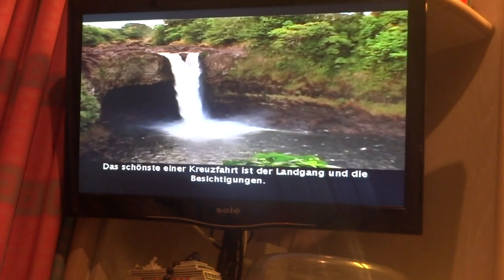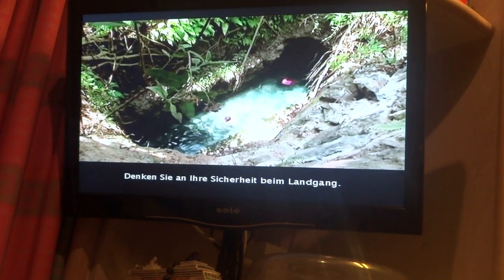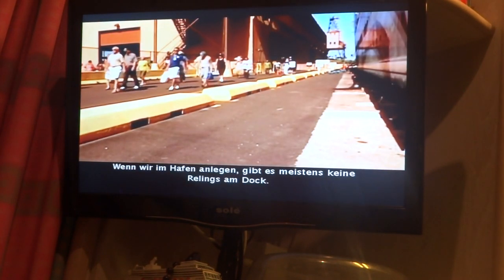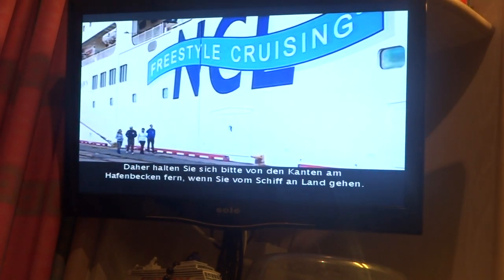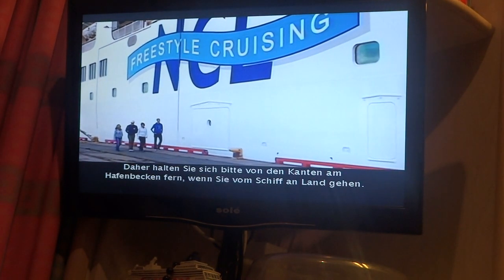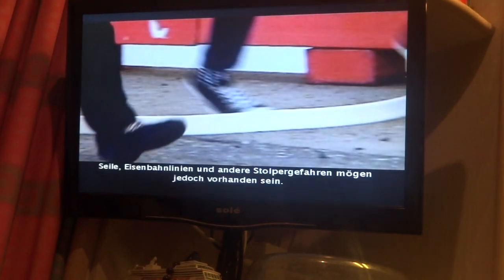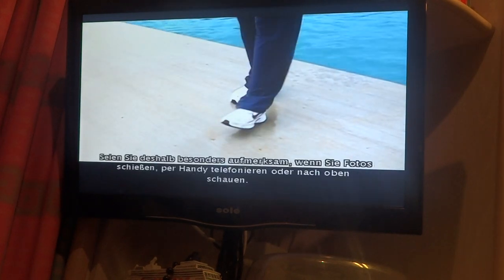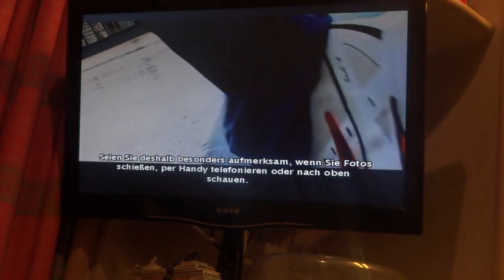One of the best parts of cruising is getting off the ship and seeing the sights. Of course, you must keep safety in mind while enjoying your time ashore. When the ship is docked in port, remember that there are no railings on most docks. When walking ashore from the ship, please stay away from the edges of the dock. Every precaution has usually been taken to remove obstacles from the dock. However, ropes, rail lines, and other trip hazards may be present. Please take extra care when taking pictures, talking on mobile phones, or when looking up.